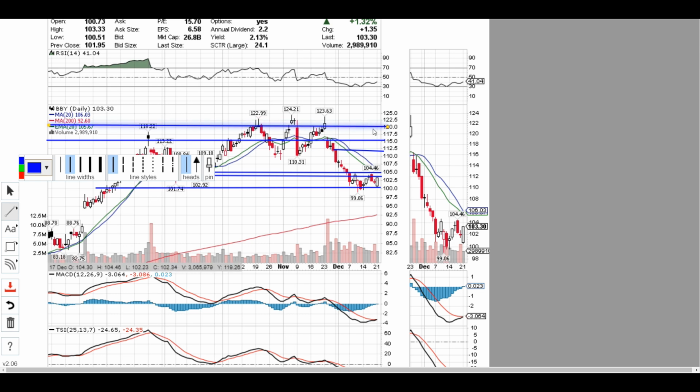And if it can definitely beat 120 somehow, which would be absolutely amazing, we can see this run all the way up to 123, 124, 125 plus, if not even more, especially since earnings will be coming up within the next 1 or 2 months. So if you're buying shares, you can hold this for the earnings coming up.